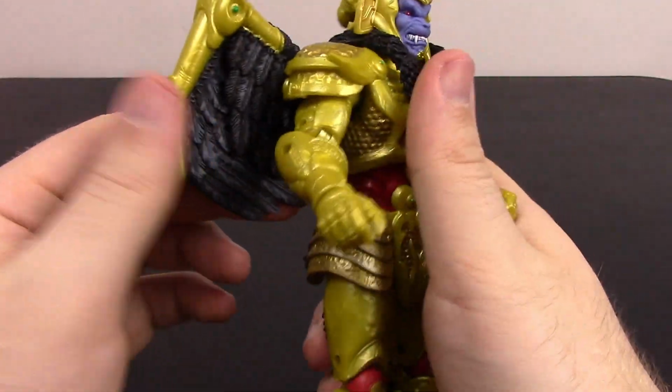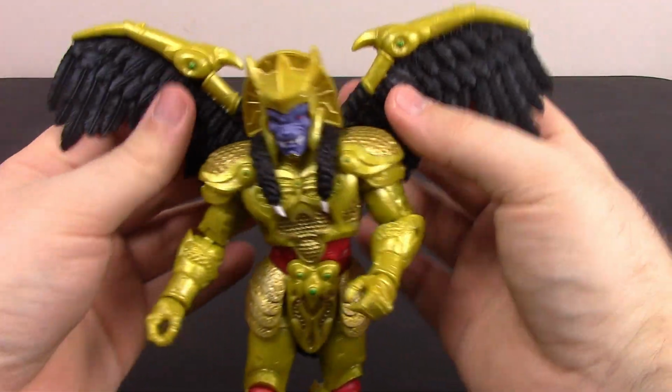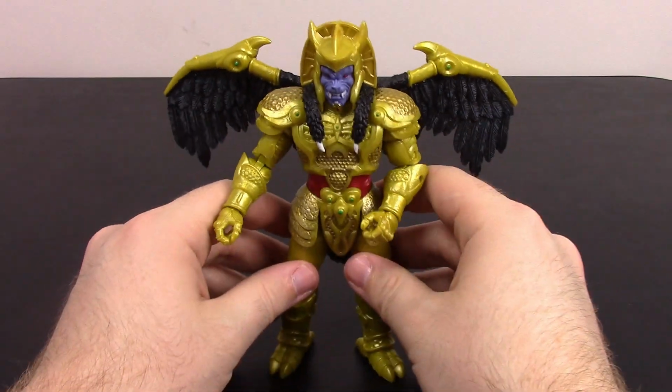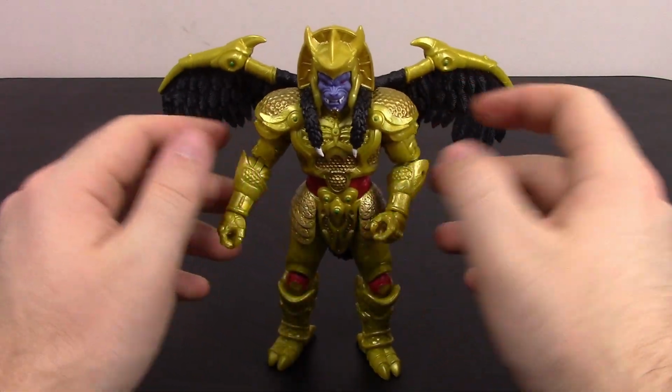But yeah, so it's got that design there, which is pretty cool. The wings are always one of the cool things about Goldar, but on this figure, it just kind of is a detriment to him because it pulls him back and everything, so I have to just kind of keep him leaning forward a little bit.